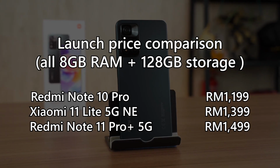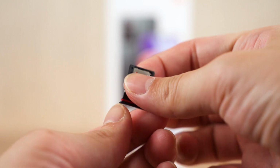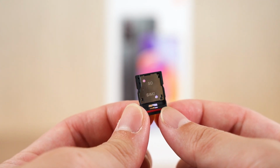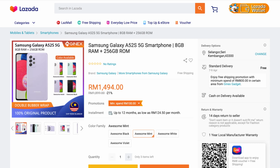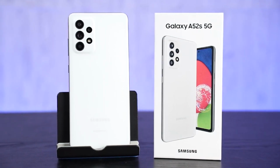And oh, I should also mention that the Redmi Note 11 Pro Plus 5G uses a hybrid card slot instead of a dedicated triple card slot. I think this information is important to some of you. But at a price of 1,499 ringgit though, I think there's no other new smartphone right now that can offer the same value as the Redmi Note 11 Pro Plus 5G. Though you can consider getting the Galaxy A52s through retailers because they're selling it for less than 1,499 ringgit. And you can check out our review of the Galaxy A52s at the top right corner there too.